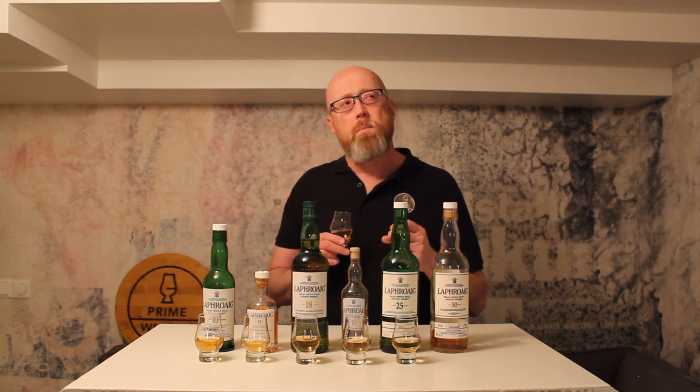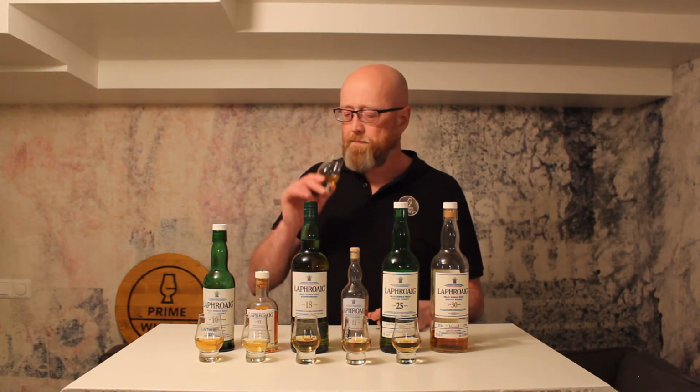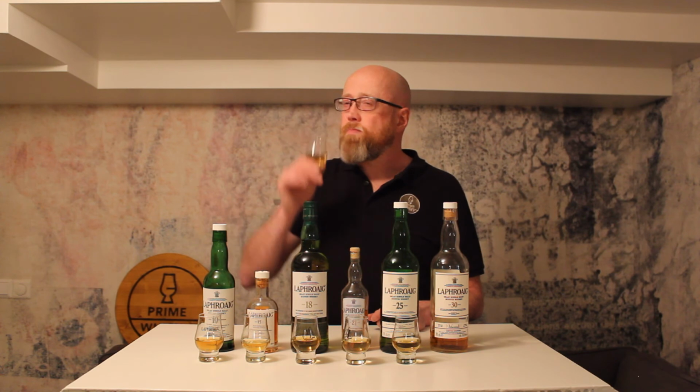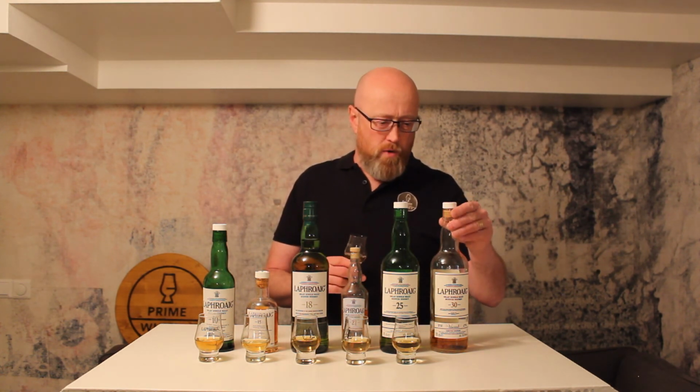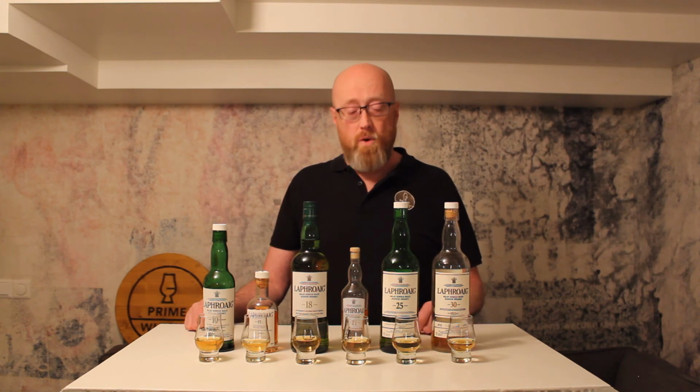You have the saltness, the sea breeze or something like that, the oakiness, some pepperiness, the smoke that fills your mouth, citrus, vanilla, maybe a hint of orange as well. Yeah, this one you can sip forever. Okay, this one is around 700 euros here in Sweden, so quite expensive, but yeah.